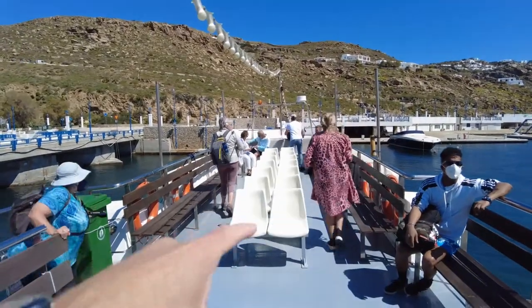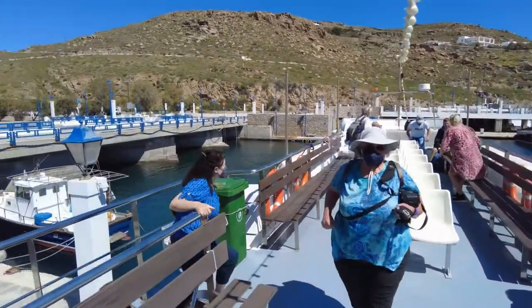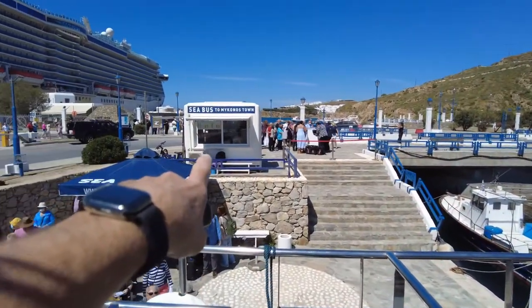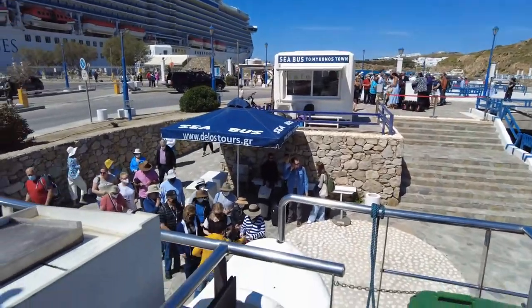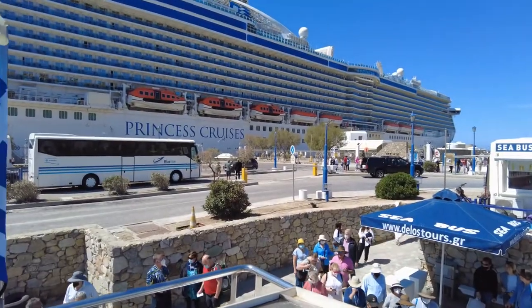And so this is what the ship looks like up on top. This is the little port area, and you buy your tickets here. They're having a problem with blocking the traffic, and you can see the swarm of people trying to get on. And then here's our ship.